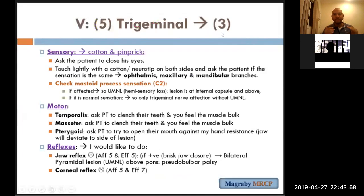And repeat it with the pinprick. In the exam, it is better not to use a sharp needle. You can use a blunted one, called the neurotip. It's blunted, to maintain the patient's comfort, because the face is a very sensitive area while examining the pinprick. Repeat the same: you feel here, like here, yes, and compare with the mastoid, is it the same or not, okay.